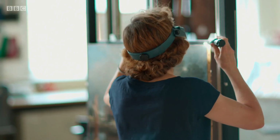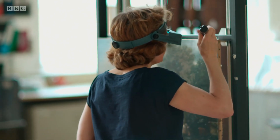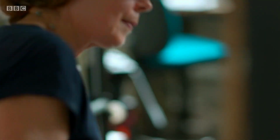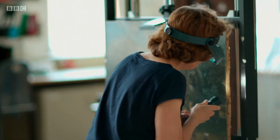Nicola also needs to check the canvas itself. I want to double check that the edges of the canvas are sound and aren't starting to tear. The wooden frame the canvas is fixed to can become acidic over time, damaging the fabric.